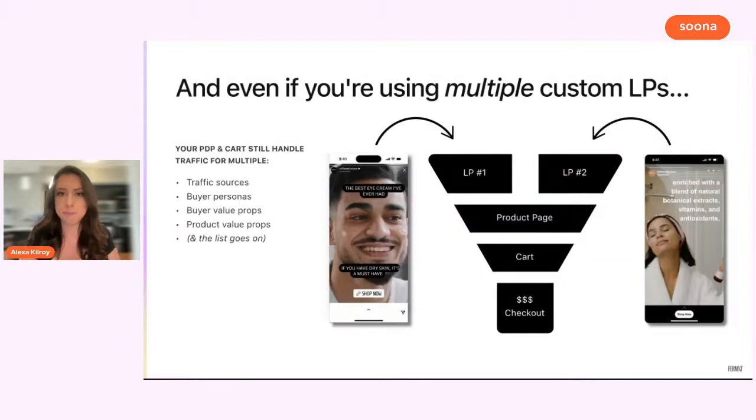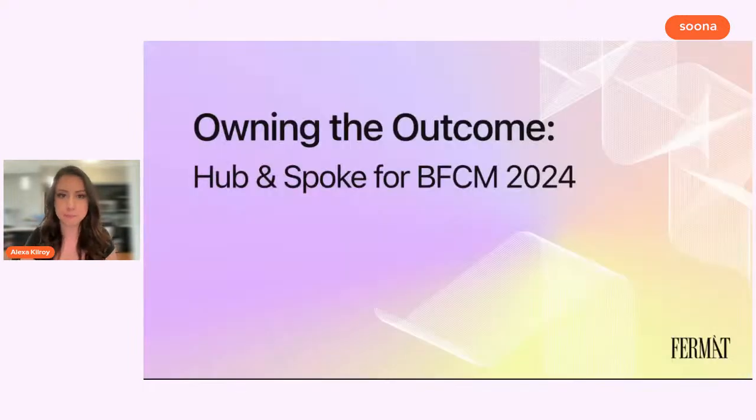that same checkout. And I know what you're thinking, okay, but we use multiple landing pages, Alexa. We send some people to the LP and some people to the PDP. Same, but different, right? So even if you have a couple champion hero landing pages, you're still sending all of those people, all of those traffic sources, buyer personas, value props, product value props, all through that same funnel. So they're getting the same product page, cart, and checkout experience.